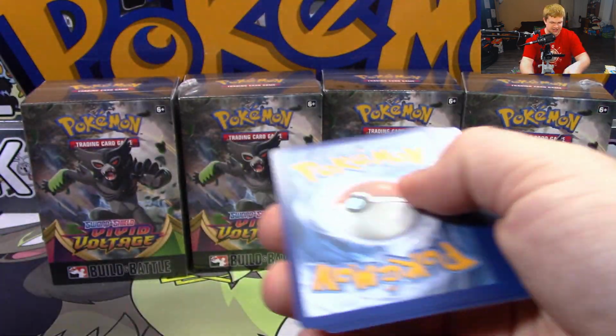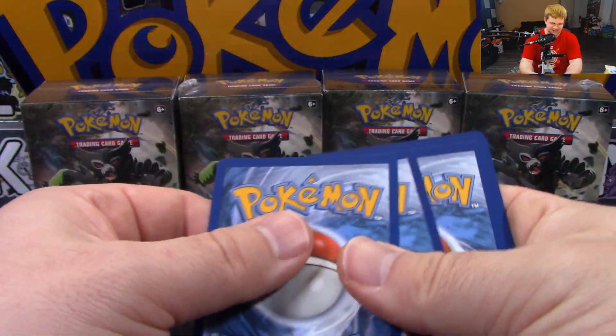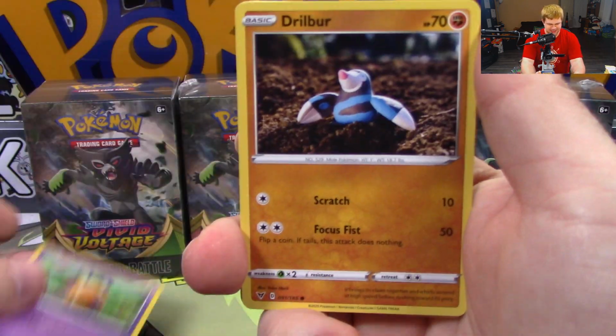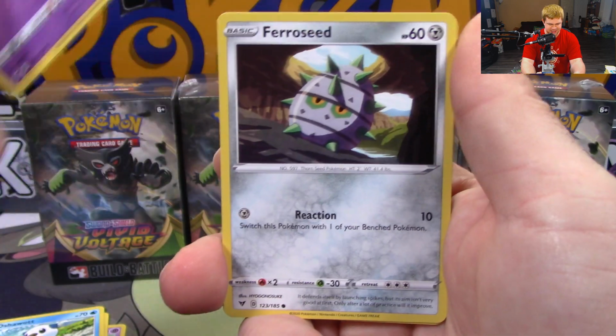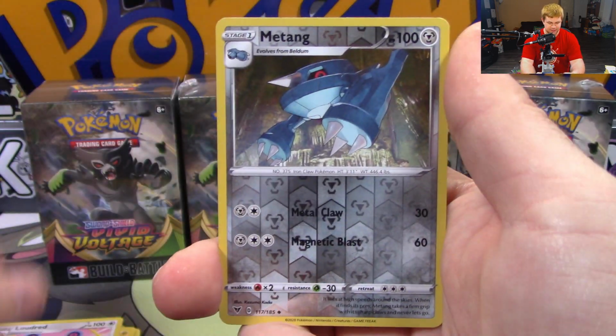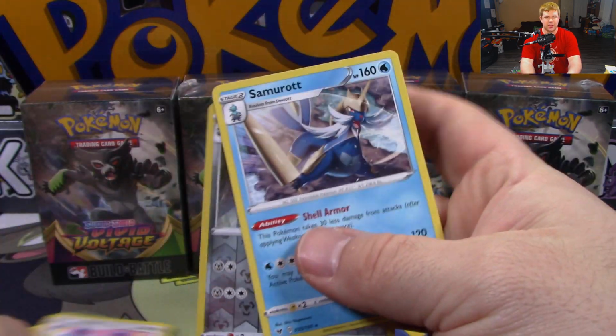No sign of a crimping on Dedenne. I think it's only on the Eevees for some reason, which I think is weird. Alright, Dedenne, Drillbur, Oshawott, Duskull, Ferroseed, Mightyena, Pincurchin, Loudred, Metang Reverse, and a Samurott.